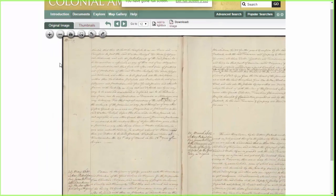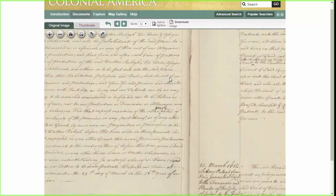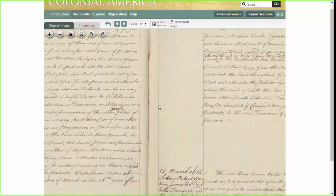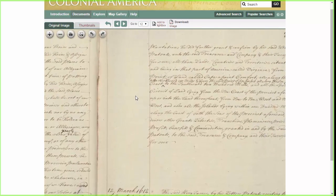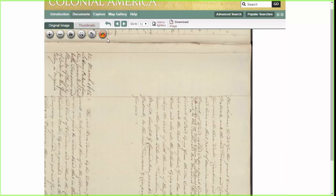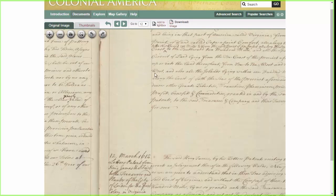So once we're in the image viewer here, we can use these plus and minuses, or you can just use your scroll wheel to zoom in and out of the document itself. Head back to the home page, you can toggle full screen. If it's a letter that's got sideway notes in the margin, for example, you can rotate the page so you can get a much better view of those sorts of things.